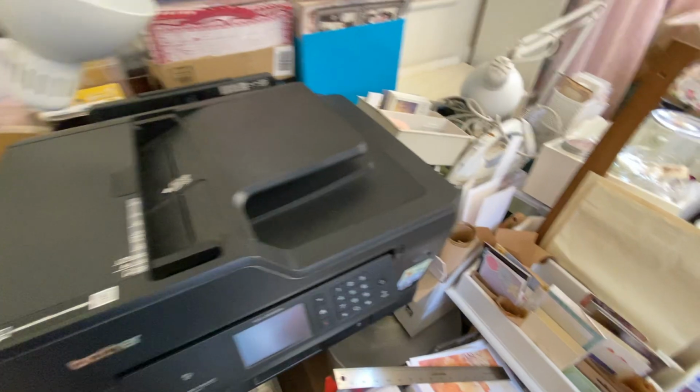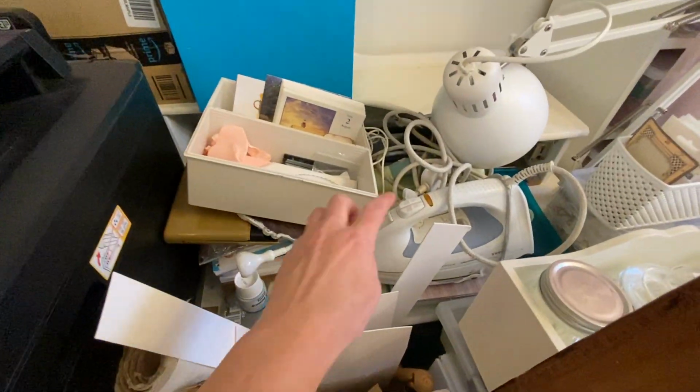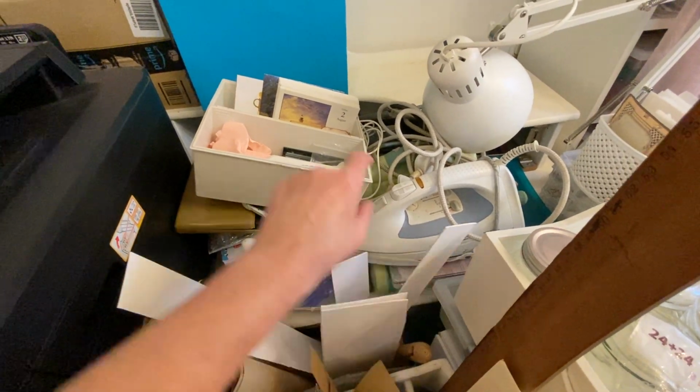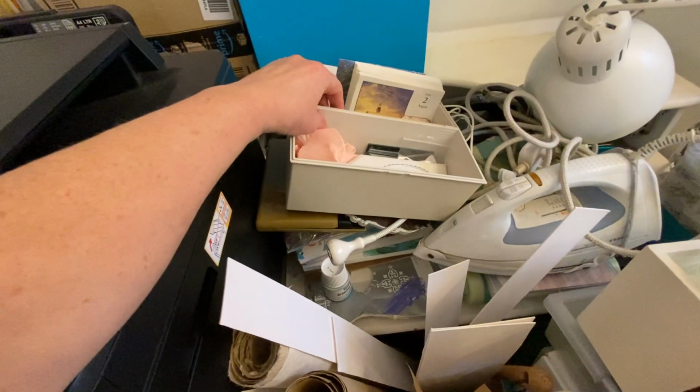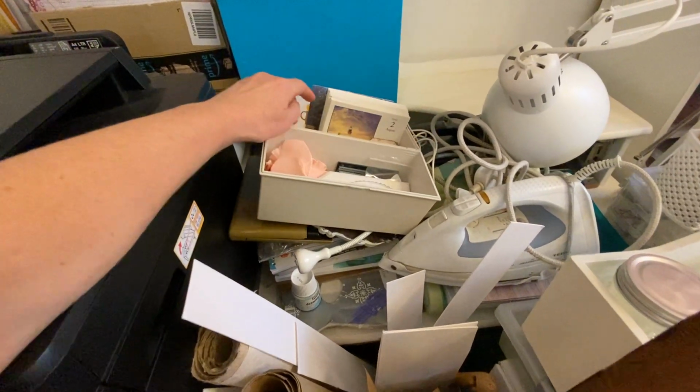What else do we have on the desk? I do have an iron here for ironing clothes. That's actually pretty cool. Oh, I wanted to say I have a vintage iron there from my mum. I'll show you. I'll get to that.